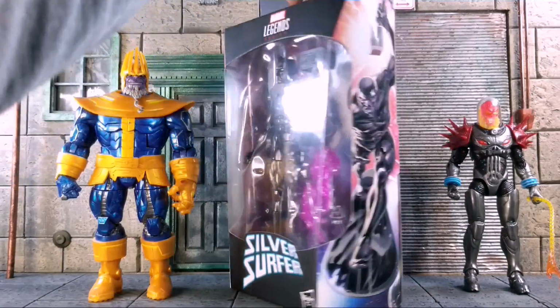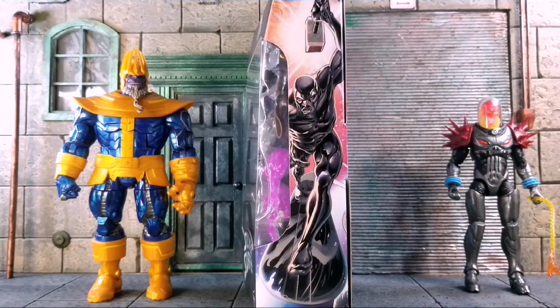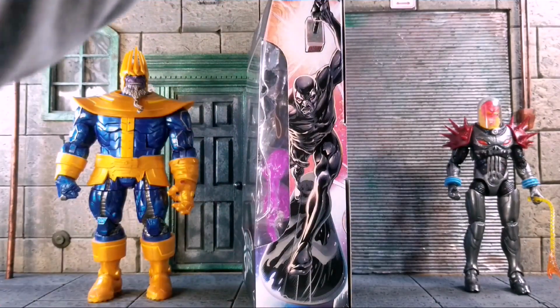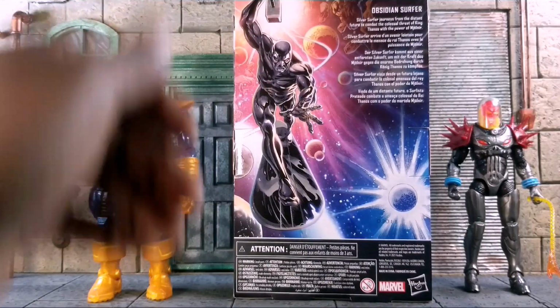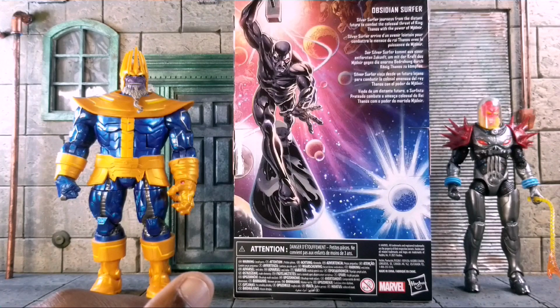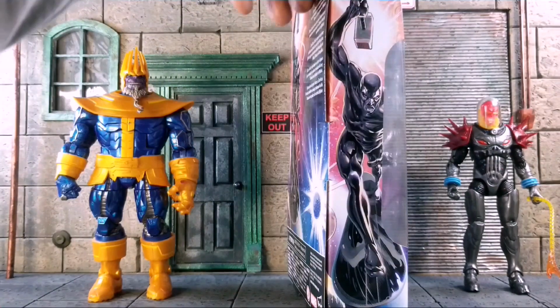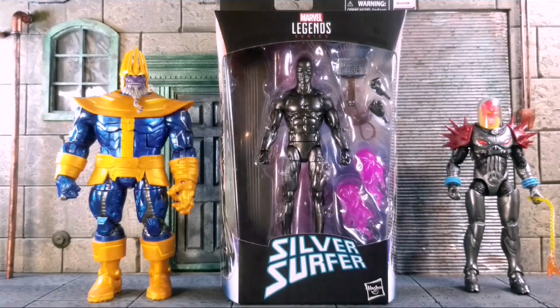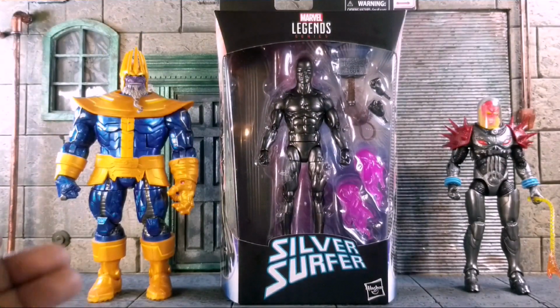On the side, we've got this nice little image of him, looking all fierce, charging at you. The back, here we go. Pause it if you'd like to read it. All right. Other side, it's got that too. And there we go. So, yeah.